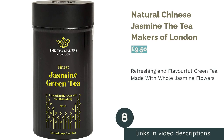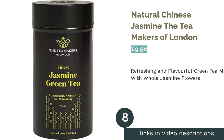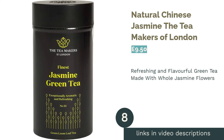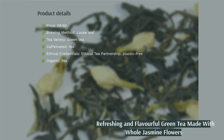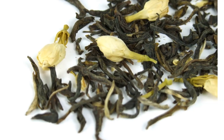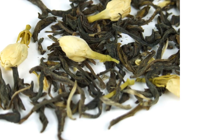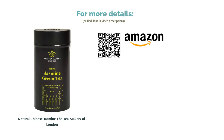The next product is Natural Chinese Jasmine, The Tea Makers of London. This refreshing loose-leaf green tea is packed with whole jasmine flowers, allowing for a rich and flavorful brew. Their organic tea leaves have been winners of the Great Taste Award multiple times over the past decade. The carbon-neutral company has been praised for its ethical practices too, but if the fair trade stamp of approval is important to you, you're better off trying another brand.